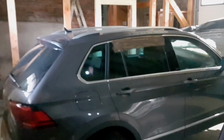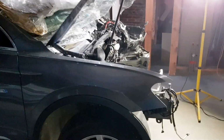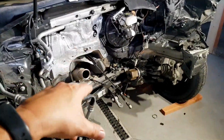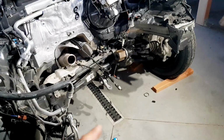What you see behind me is a new project car, and it is a 2020 VW Tiguan, 2-liter diesel, 150 horsepower. Unfortunately, just front wheel drive, and it's got some damage. As you can see, it is quite a bit of damage, and it has no engine. It has no engine because it's already been taken out. Because it's a 2-liter diesel, and it's a 7-speed DSG automatic transmission.